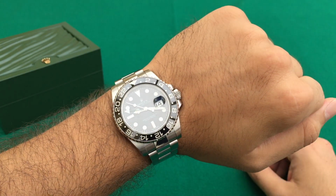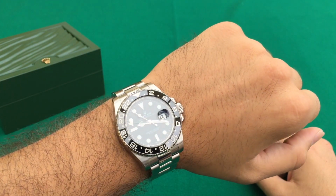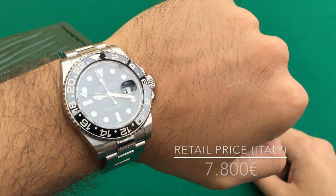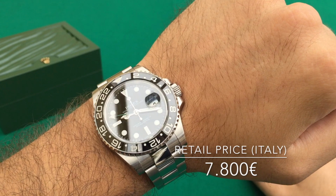Retail price here in Italy for this GMT Master 2 reference 116710LN is €7,800.